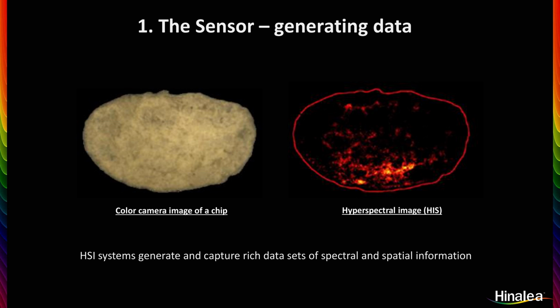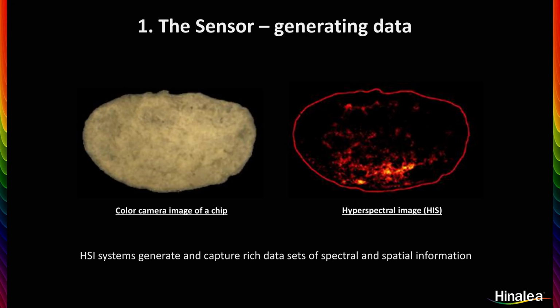Here is an example of a color camera image of a chip or a crisp, depending on what side of the Atlantic you're in. This is what we would see with our eye, and this is what most inspection systems would see in a food production facility today. The image on the right is what we can classify with a hyperspectral imager. And all of that little data there, which looks a little bit like lava, does anyone have a guess of what that is? That is the seasoning on the chip, on the crisp.